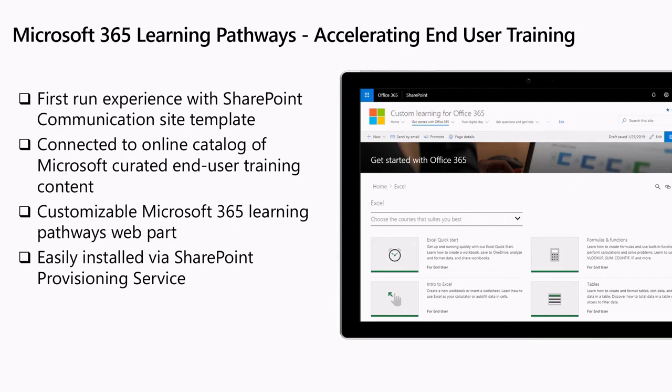Let me talk a little bit about the different components that come in Microsoft 365 Learning Pathways. First off, you get this first-run SharePoint site experience. So we've essentially created the training portal that's ready to go, that you can implement, and depending upon how much you want to customize is really how long it will take for you to get the solution implemented and rolled out to your end users. So there's that SharePoint site template that gets installed. That connects to an online catalog of end-user content. So again, for Teams, Yammer, OneDrive, all the different apps and services, we're providing always up-to-date end-user training content.